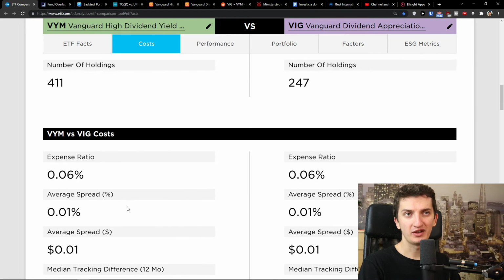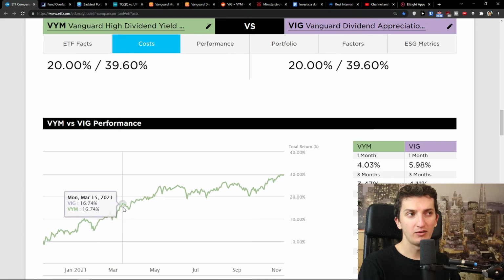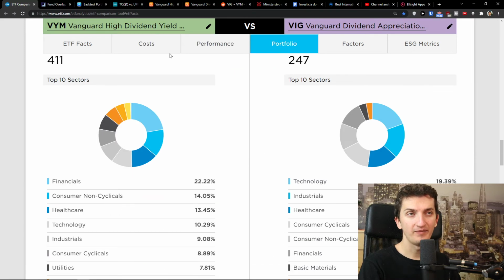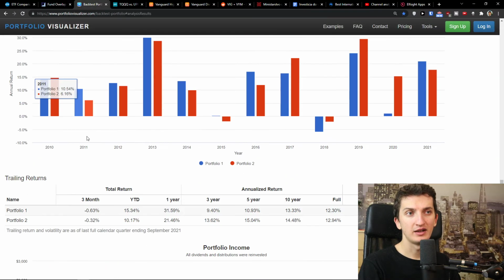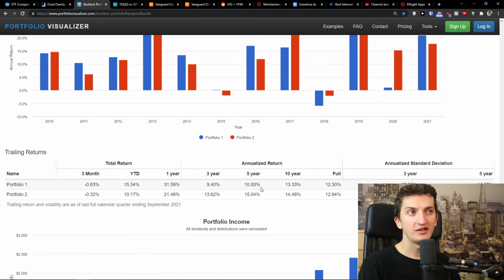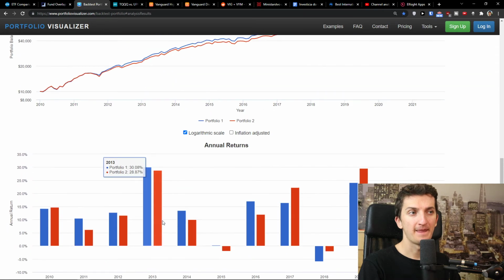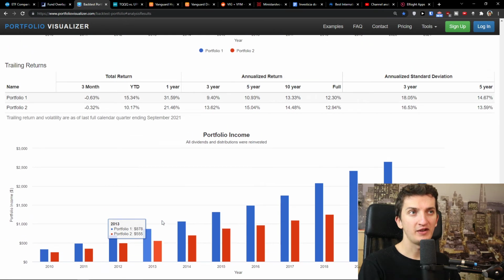And to summarize it, okay, expense ratio, same. Overlapping by 50%. They're both good choices. It's up to you which journey you would go, VYM or VIG. VYM got really good dividends comparing to VIG, when we compare the dividends here.